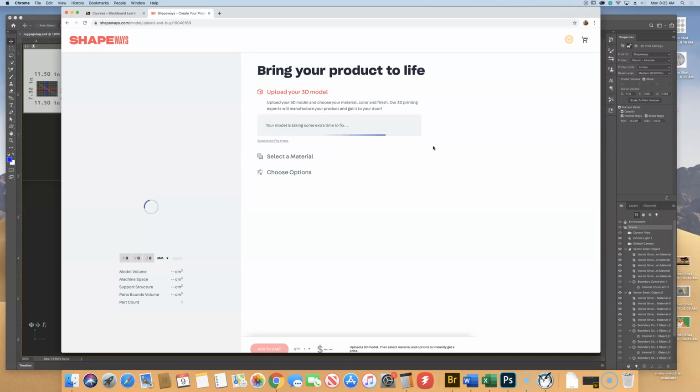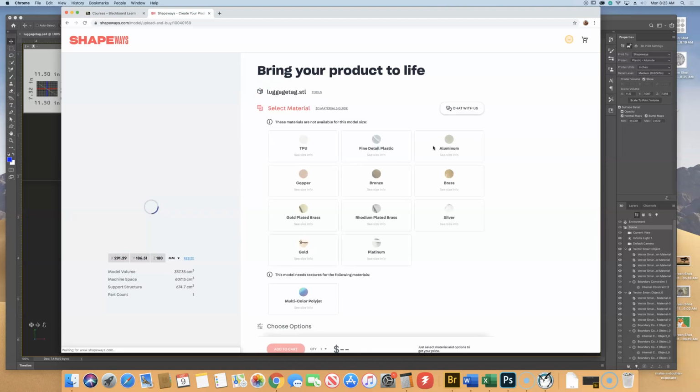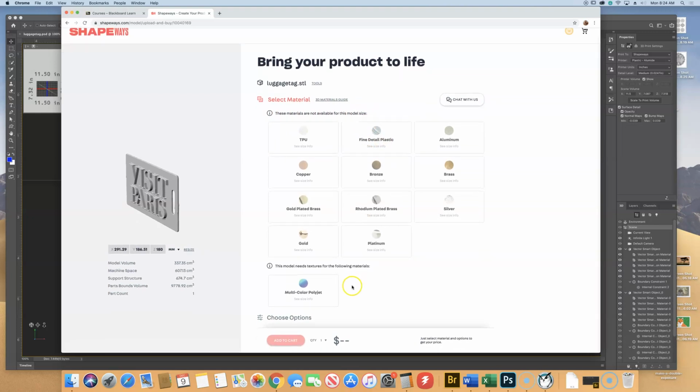It's really not that hard. It's a cone. No, I guess it's not a cone. This is a tag. Okay, getting there. Now it says select your material. There it is. And I'm going to say, what's the cheapest? Fine detail plastic. These materials are not available for this model size. Huh. I got it to go farther than this the last time I did it.